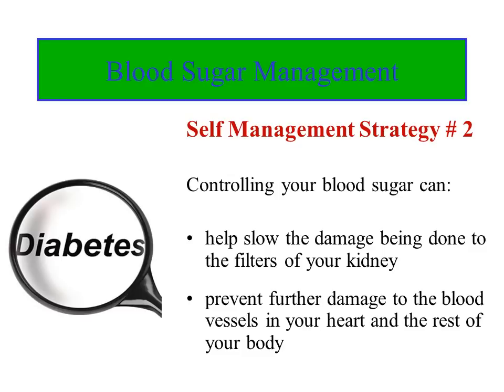Self-management strategy number 2 is blood sugar management. If you're diabetic, controlling your blood sugars can help slow the damage being done to the filters of your kidney, and prevent further damage to blood vessels in your heart and the rest of your body.